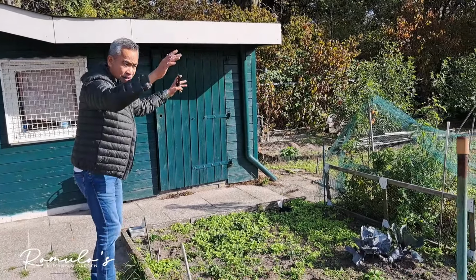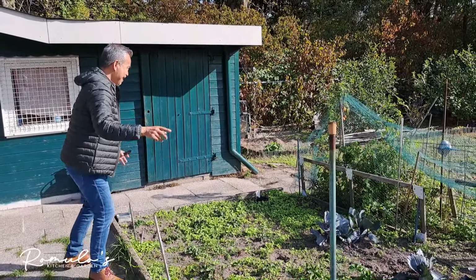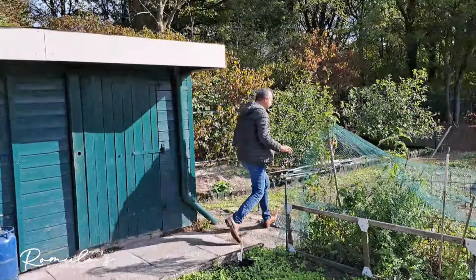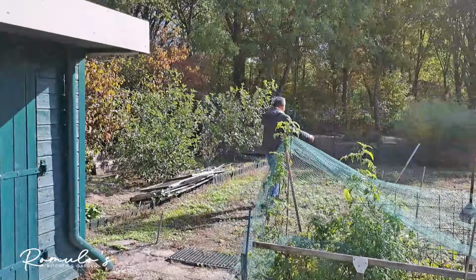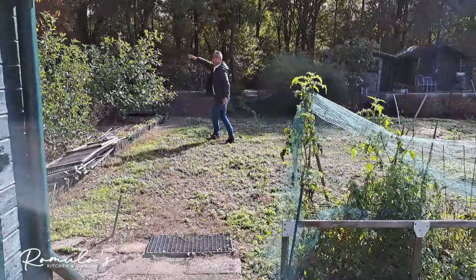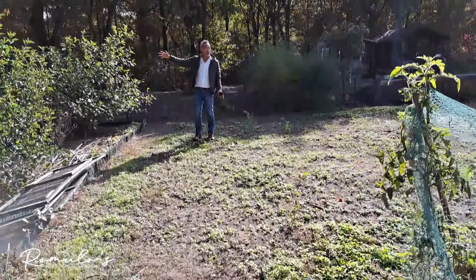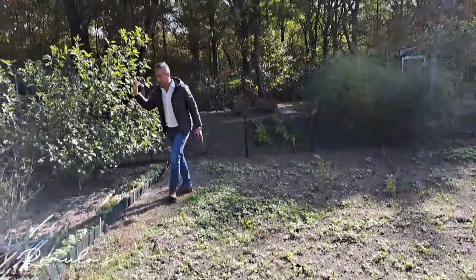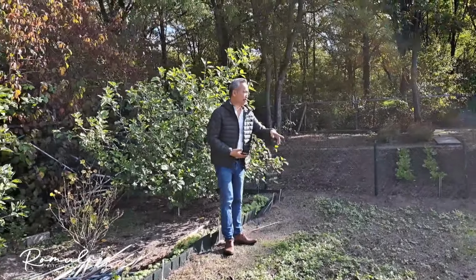And I will build a greenhouse. And this greenhouse, of course, will be here on this side. The house will be a shed or a cabin. These trees have to go, perhaps to be transplanted there.